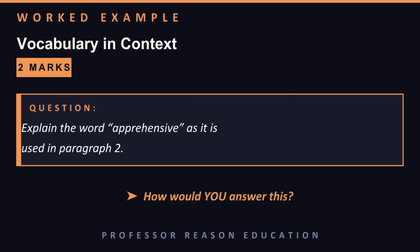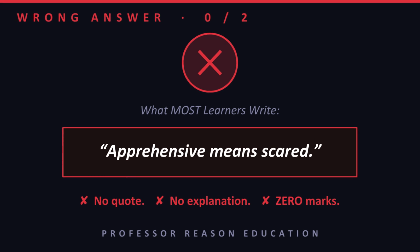Let me show you exactly what this looks like in practice. We are going to use a vocabulary in context question, 2 marks, which means you need 2 pieces of credit. The question is, explain the word apprehensive as it is used in paragraph number 2, and that's 2 marks.